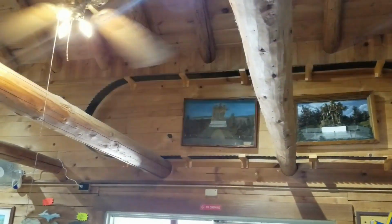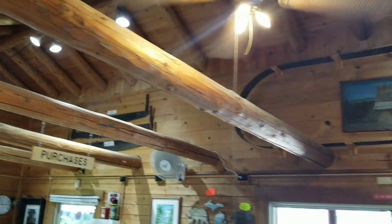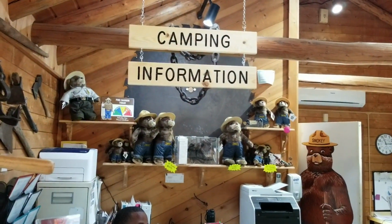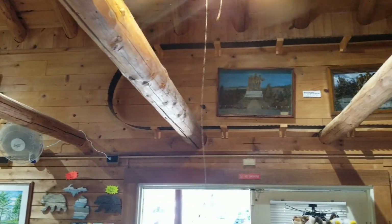There's a saw blade. Oh, yeah, it is one of these. Little hand saws. And of course, we call it Smokey the Bear, and it's Smokey Bear. But pretty cool, huh? That's what's inside the gift shop.